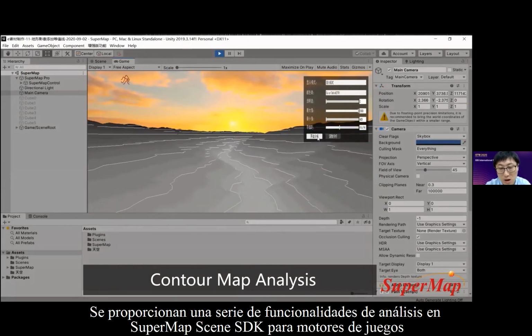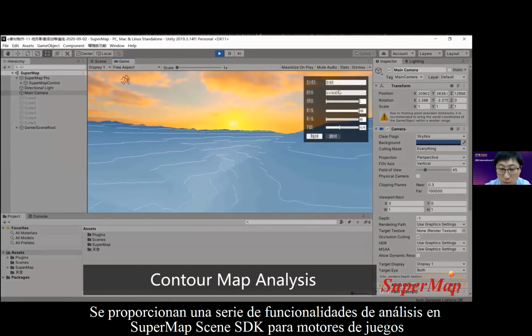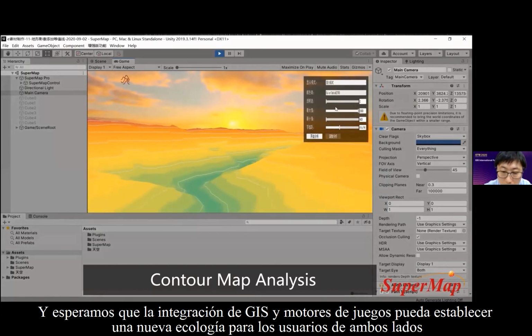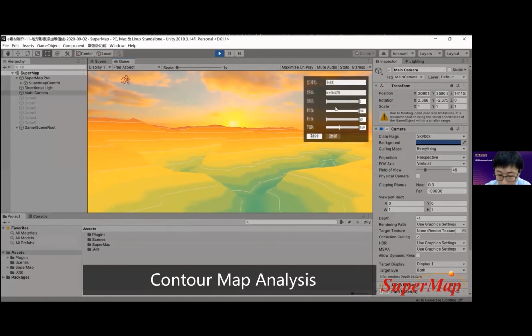Besides, a series of analysis functions are provided in SuperMap Scene SDKs for game engines too. And we hope this contour map analysis and other spatial analysis can be used by our high-end users. And we do hope the integration of GIS and the game engines may establish a new ecology for the users from both sides.